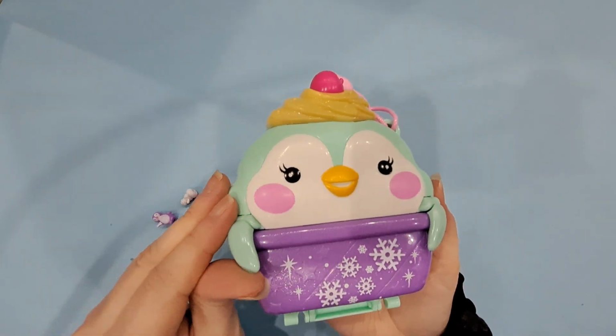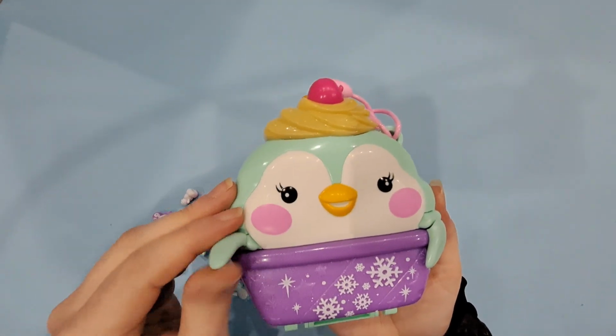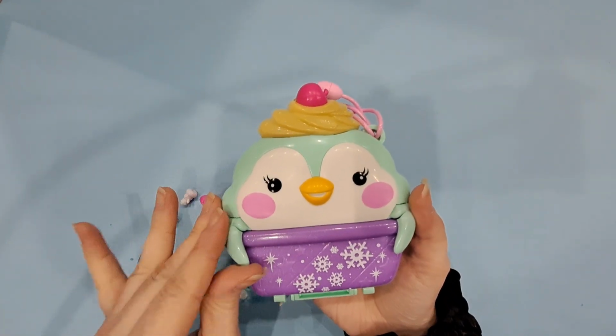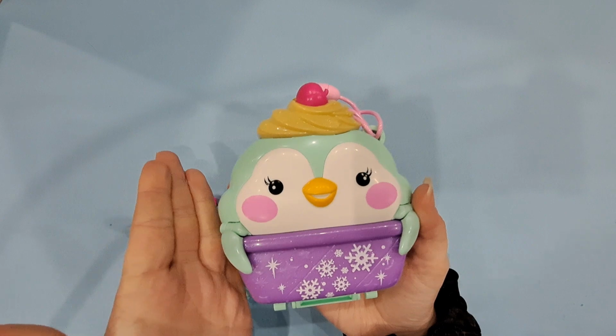It is absolutely adorable, and as you can see, the arms can move. So I think all the compacts come with a little thing that they can do. So for this wee penguin, the arms move. It's very loud though, I must say.